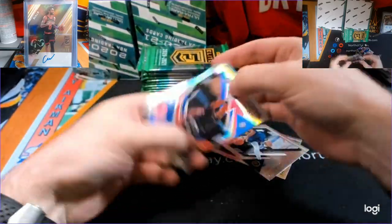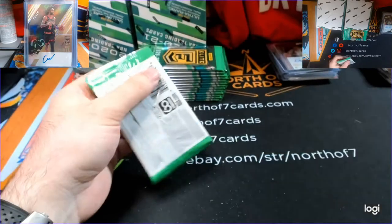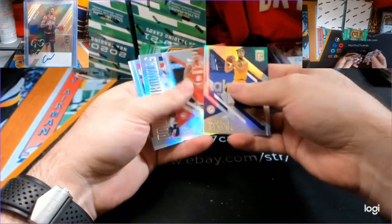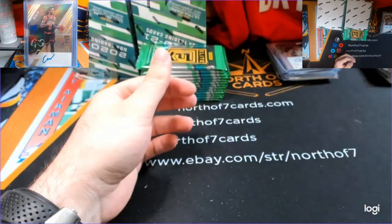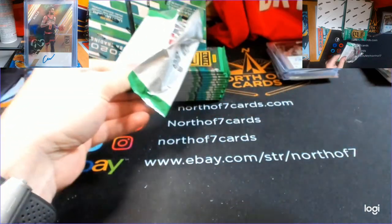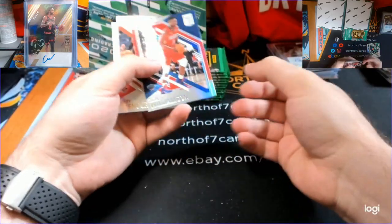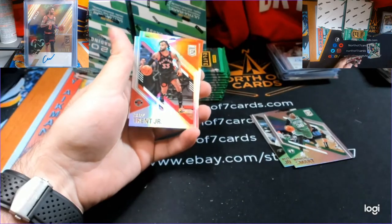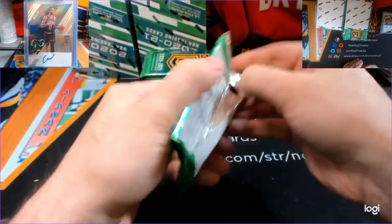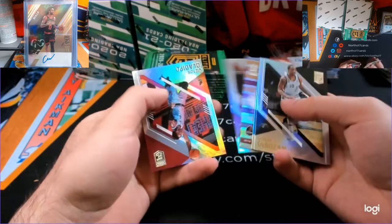Jamal Murray, Tatum. We have a Tyrese Maxey at a 99 die cut. Paul George, DeAndre Hunter. Sabonis, Lou Williams, Bradley Beal formula, Vukovic, and Miles Turner. Marcus Smart, Keldon Johnson. We have a Zion red parallel. Gary Trent Jr., Duncan Robinson. DeMar DeRozan, Luka, Collin Sexton, Power Formula, Butler, and Oladipo.